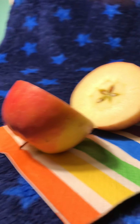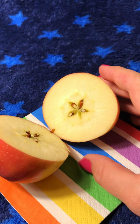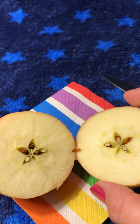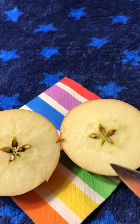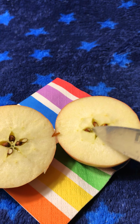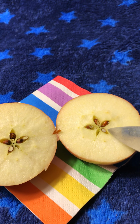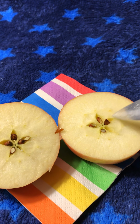Here's my apple. Cut in half. Oh, it's so pretty, don't you think? Especially on my colorful napkin. What do you see in there? You see 5 pods. 1, 2, 3, 4, 5. Each one has a little tiny seed.